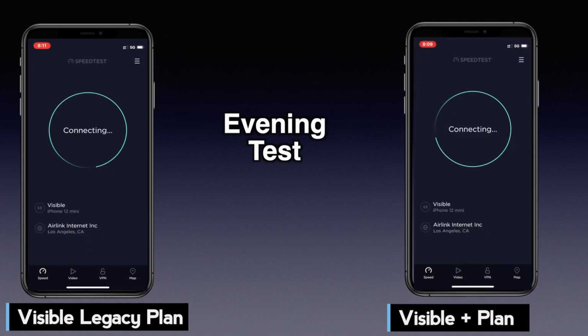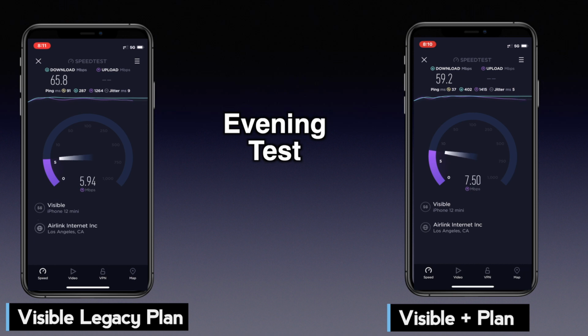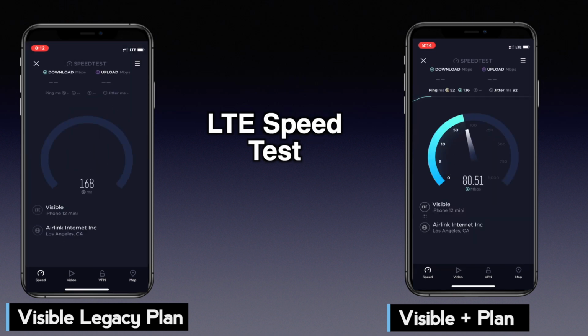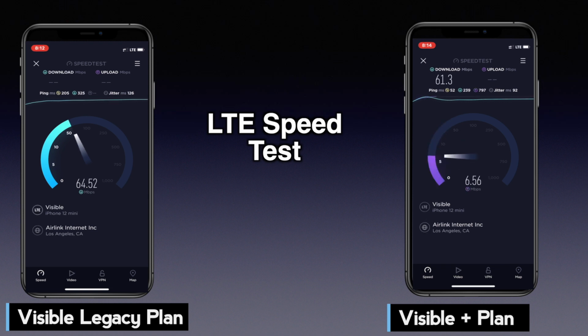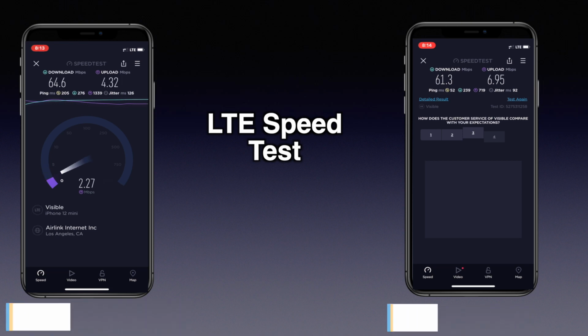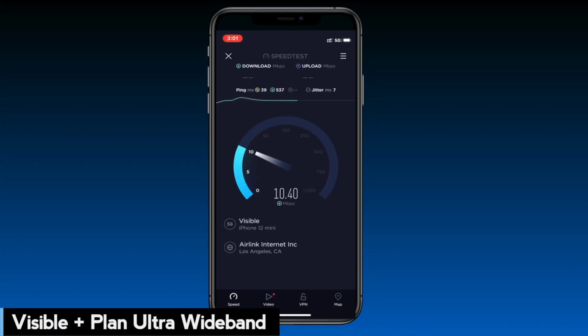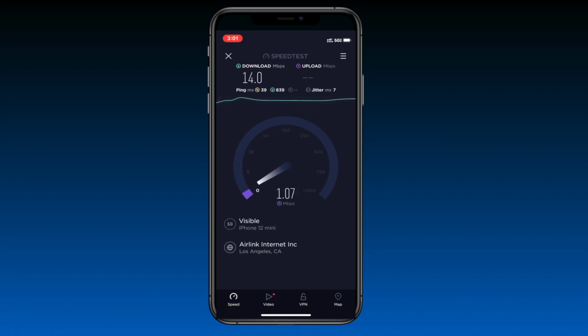And I also did a second test around the 8 o'clock evening time, and both of the speed test results are about the same. The Visible Plus plan, on the other hand, has a lower ping time, so that's a good thing. I also did an LTE speed test, and as you can see, the legacy plan has a really high ping time, and the Visible Plus plan has a lower ping time, but the speeds are also about the same. So here are my ultra wideband speed tests, and this is from my first location, and it's actually slower than my old legacy plan.